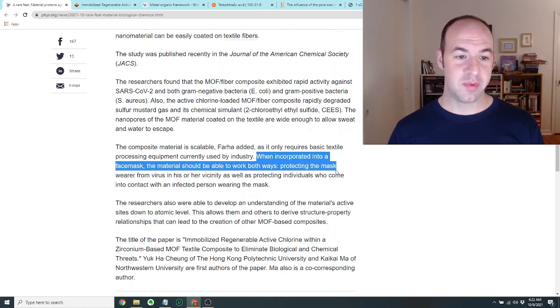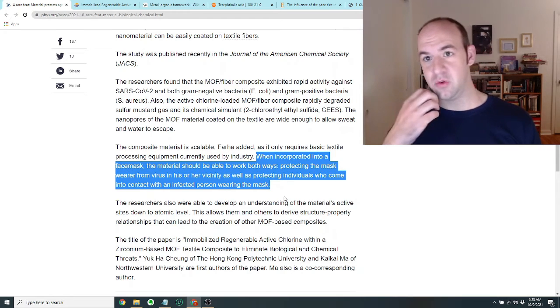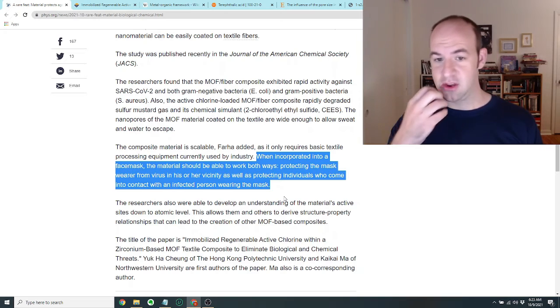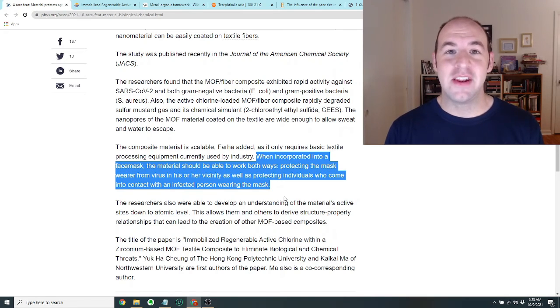And they say when incorporated into the face mask, the material should be able to work both ways, protecting the mask wearer from virus in his or her vicinity, as well as protecting individuals who come into contact with an infected person wearing the mask. Right? That's a good point. If you're contagious for COVID-19, for instance, and you're breathing out virus through the mask, if the mask is actually killing the virus as well as just filtering it out to some limited extent, then that could really improve the efficacy.